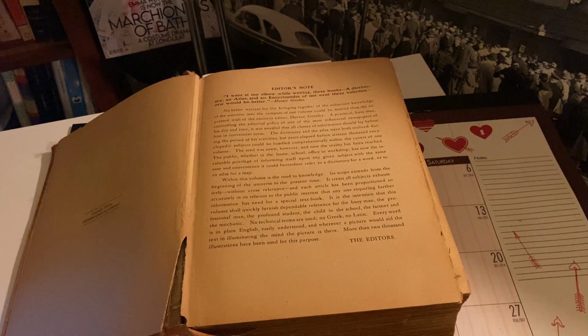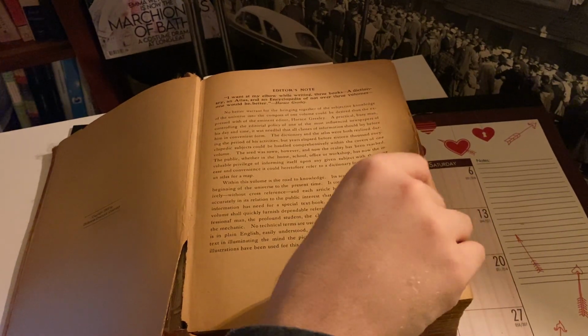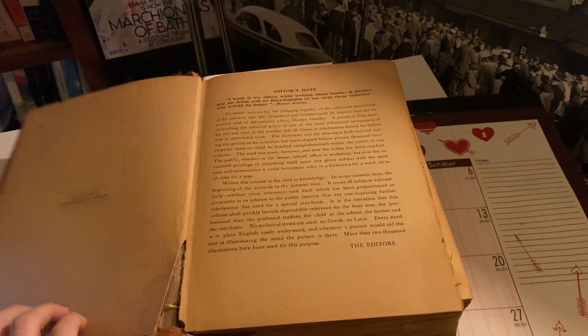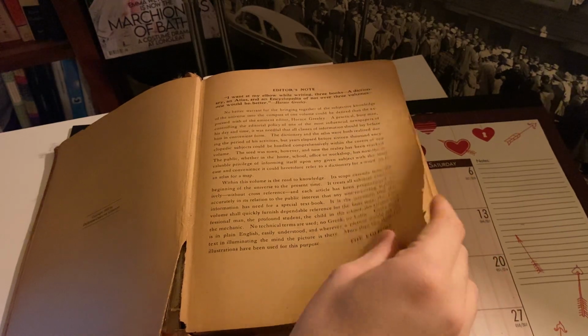It's really interesting that we take for granted things like the encyclopedia, but at one point they were brand new and revolutionary concepts. So it's always nice to be reminded of that. And this encyclopedia here, look, it's tattered, it's falling apart, but it's 111 years old.